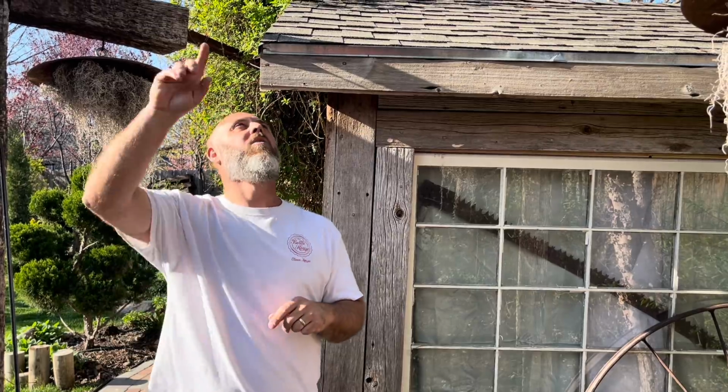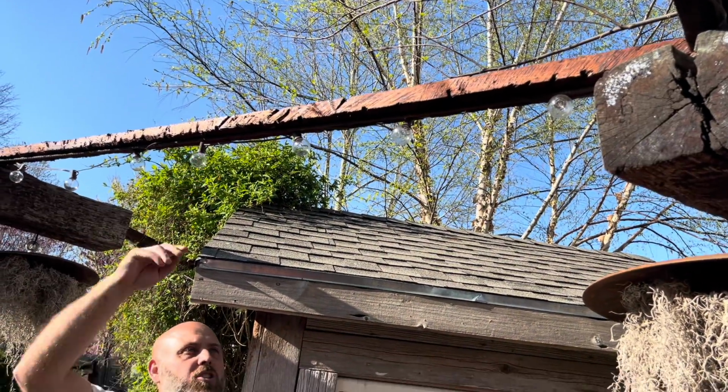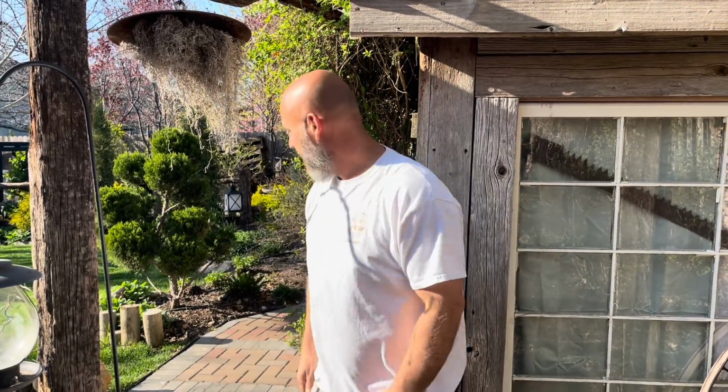So I sat on it for a year, and now I just put this project out last week. So the wood is just treated 2x4s from Home Depot, and then I went through and used a chainsaw to rough them up to make it look more natural, and then stained them. I love it. Yeah, thank you.